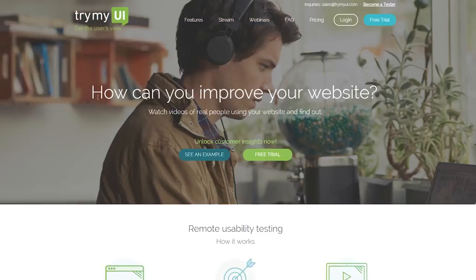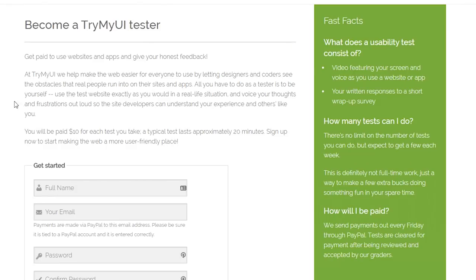So when we go into the website, you can see how can you improve your app, your product, your website, your idea, and all sorts of things like that. Design is something you can also critique for these people. But to become a tester, you have to go up in the right corner here, become a tester. And here you can see get paid to use websites and apps and give your honest feedback.